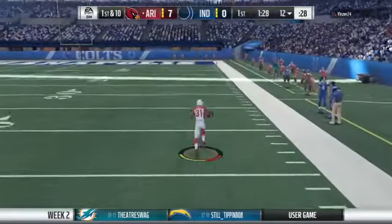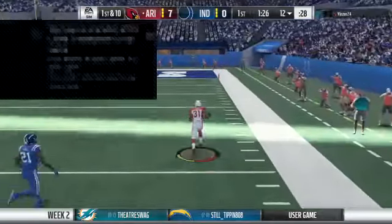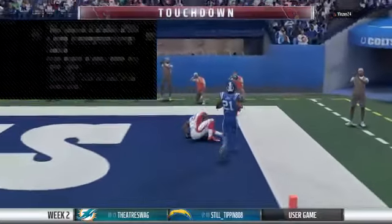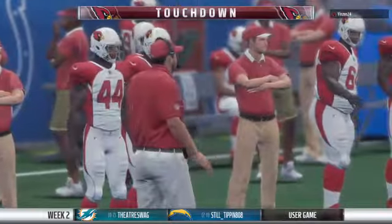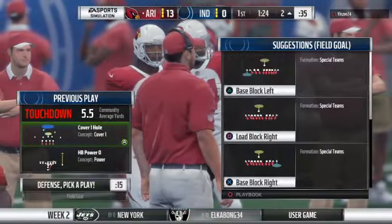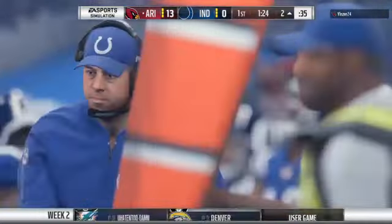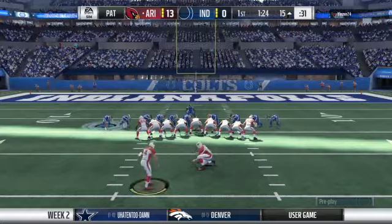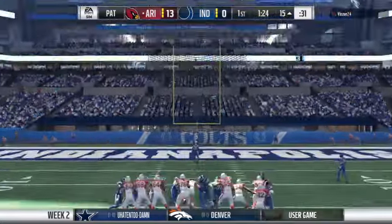David Johnson on his way. He's at the 30. Past the 20. Touchdown, Cardinals. David Johnson, 88 yards. And the Cardinals are able to show off their quick strike ability. Heck of a start to his season. He had 2 touchdowns in the opener last week, another one here in week 2.